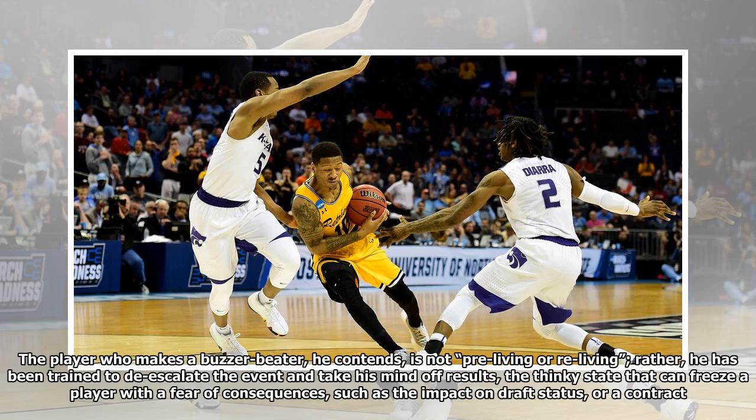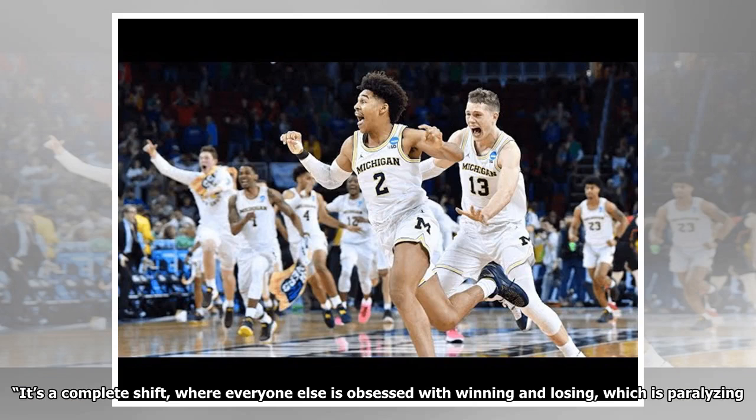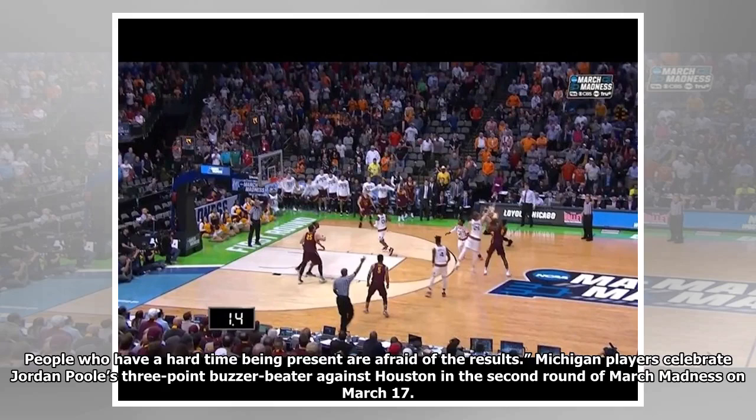The player who makes a buzzer beater, he contends, is not pre-living or reliving; rather, he has been trained to de-escalate the event and take his mind off results, the thinky state that can freeze a player with a fear of consequences, such as the impact on draft status, or a contract. To the buzzer-beating player, failure is not missing the shot, it's, "I didn't take it." Betchart says, "It's a complete shift, where everyone else is obsessed with winning and losing, which is paralyzing. People who have a hard time being present are afraid of the results."